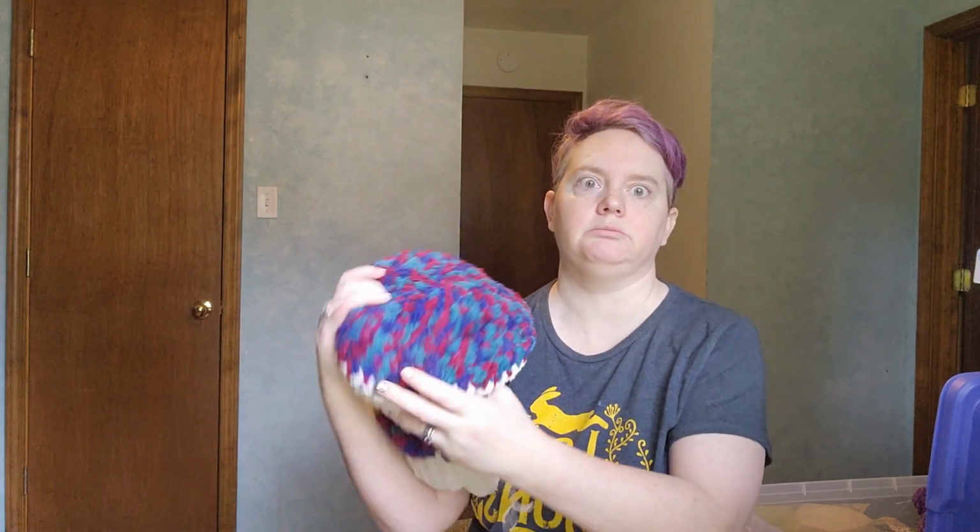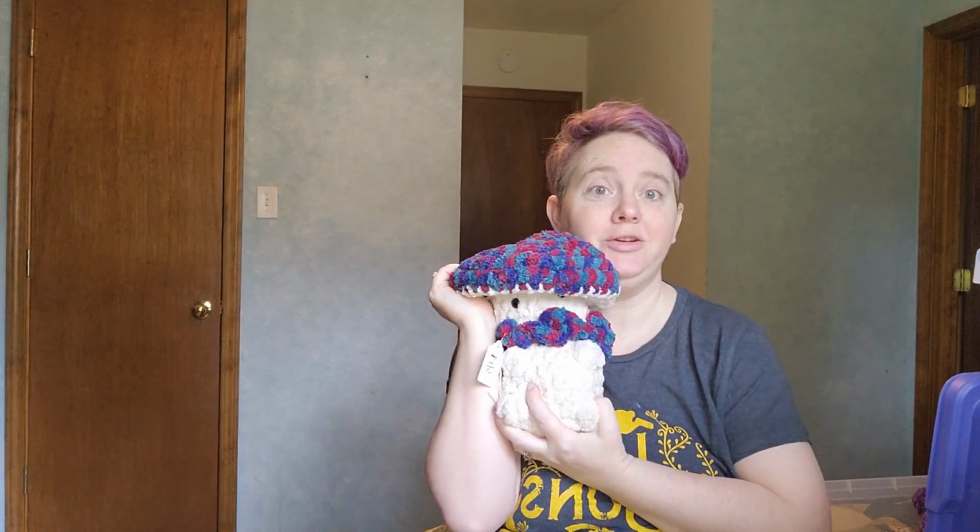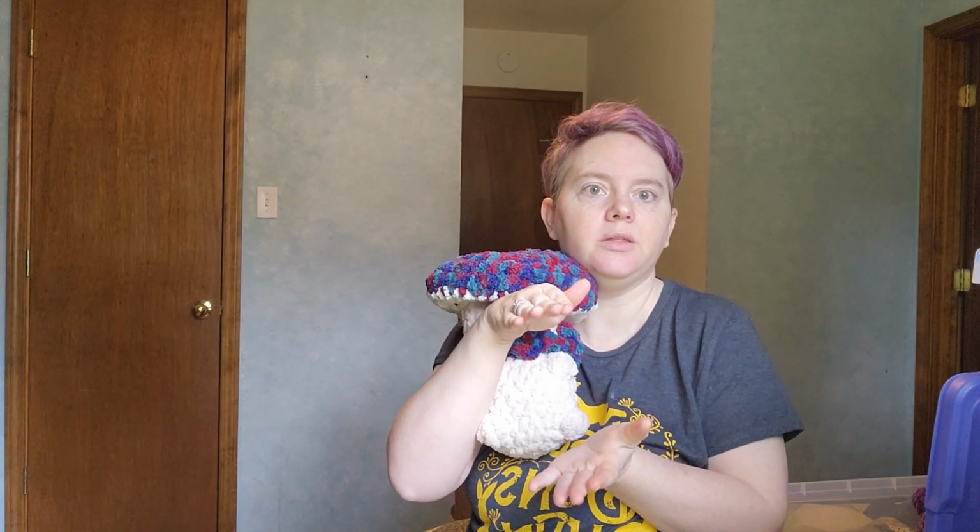The pattern, sorry for the interruption. The pattern was meant to be used, I think, with a weight 6 yarn, like a Parfait Chunky or a Sweet Snuggles or something like that, and I made it with just some random yarn that I had lying around that was like a weight 7. So it turned out, I almost dropped him, turned out humongous. Like normally I think they're about that big. So he's 45 because he's huge.